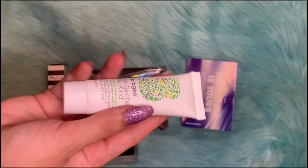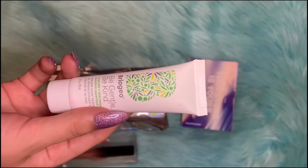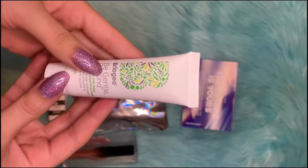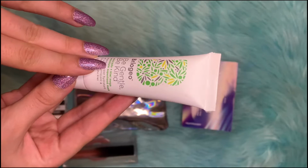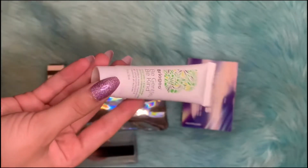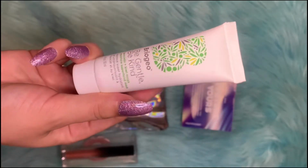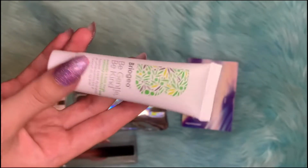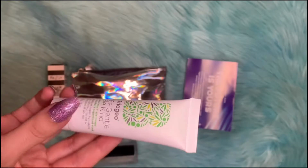So the first product I see here is the choice item. I chose this. You get to choose one item in your bag every month. This is the Briogeo Be Gentle, Be Kind Avocado and Kiwi Mega Moisture Superfood Hair Mask. I really like their hair products, especially if you have curly hair. They're good. And the full-size version of this retails for $36.